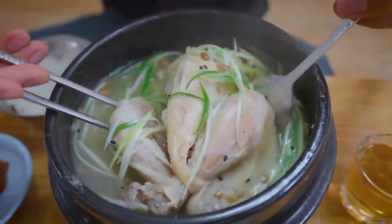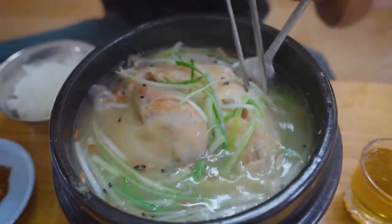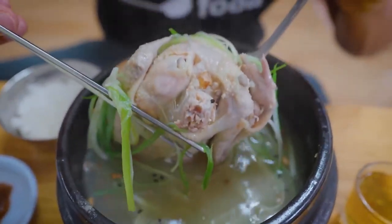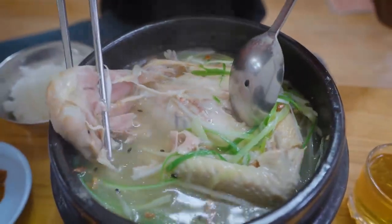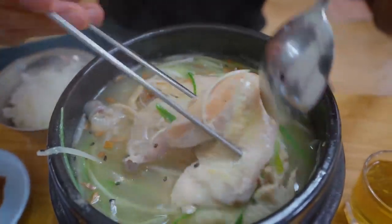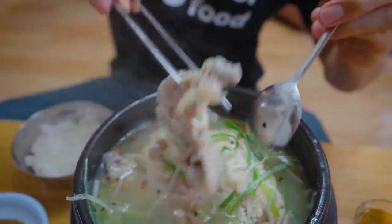The drumsticks are here, the entire chicken, and it should be, again, stuffed with a combination of ginseng, spices, and rice on the inside. Maybe some nuts as well. But maybe just tear off one of those drumsticks. Or is that a wing? Oh, that's the whole thigh. That's the whole thigh drumstick combo. Oh, man. Beautiful. Whoa.